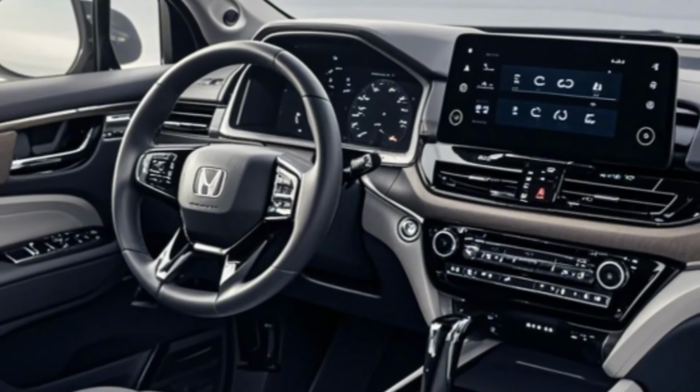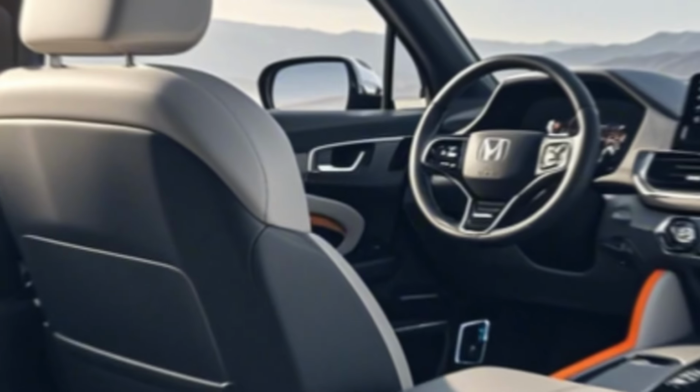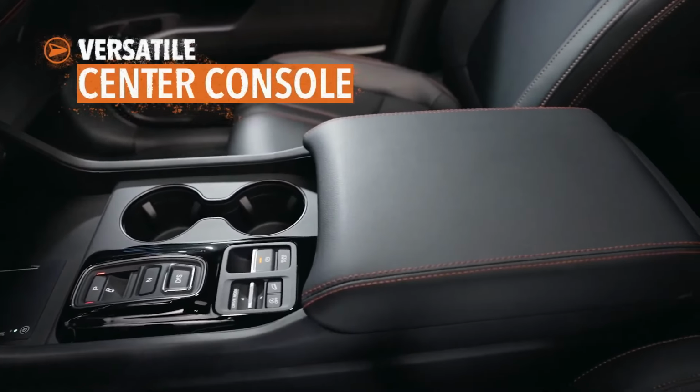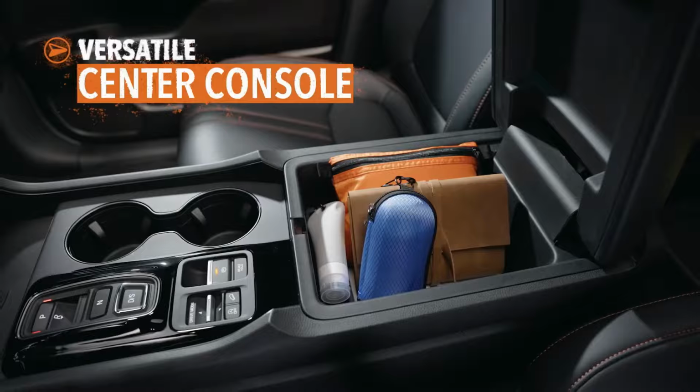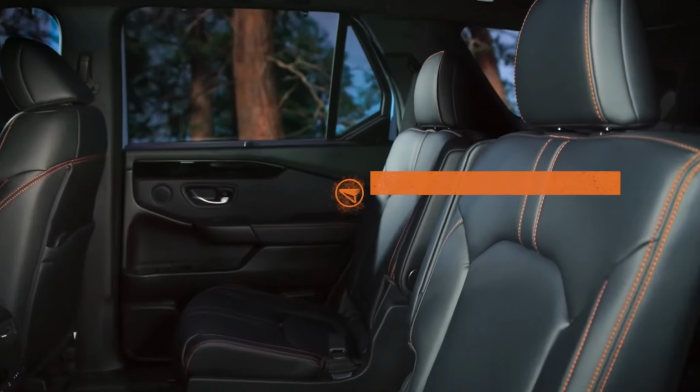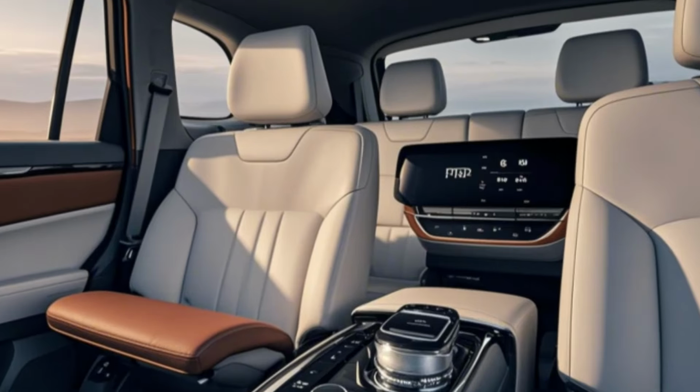3. Interior, a spacious and luxurious haven. The 2026 Pilot redefines comfort with a more upscale and practical interior. Three-row seating. With space for up to 8 passengers, the cabin offers improved legroom and reclining third-row seats.